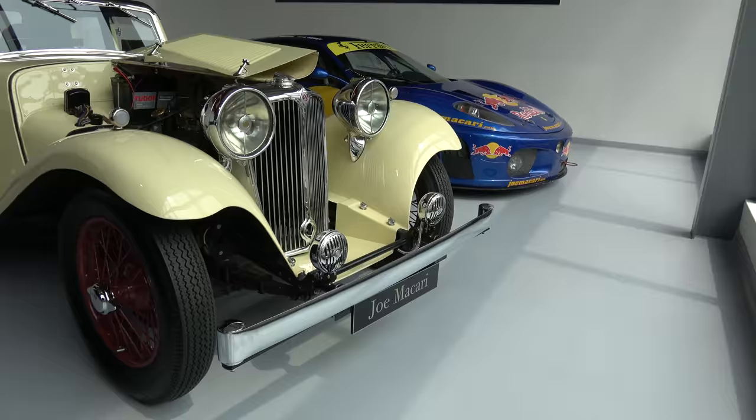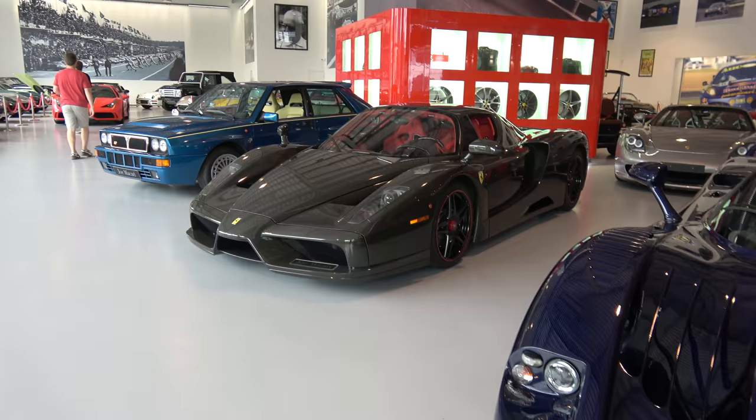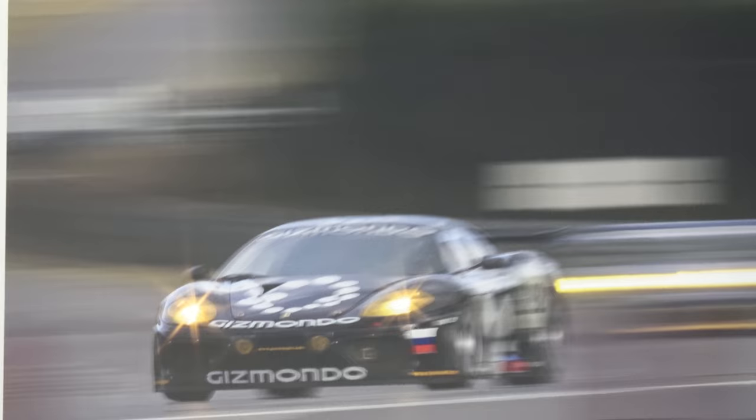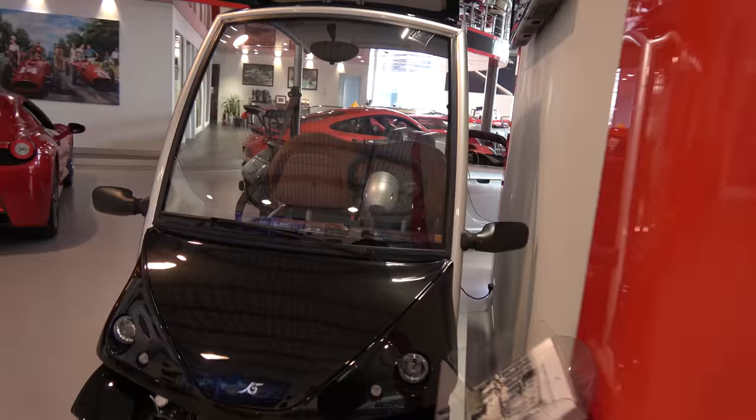XJ220. Blue F40. MC12, 599 GTO. This is nice. All carbon Enzo. Courier GT, GT3RS. Look at that photo up there, it's really bothering me. The 430 panning shot is like the worst. That MC12 one's sick, where it's half off track. But that F430 one is really shit. Ooh, Ferrari gear. Sick golf cart.